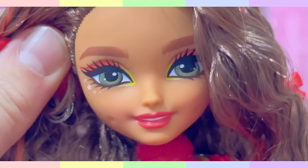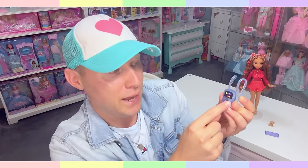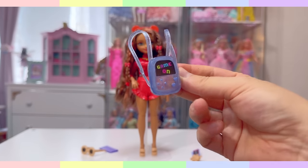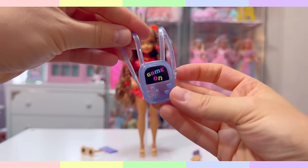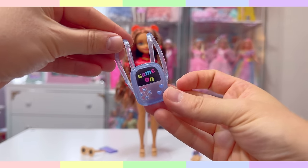So let's take a look at her accessories. She has this Game On backpack with the pads that you would see on a joystick, which I think is really clever, and it says Game On. It's all plastic and it cannot open, so it's not really a functioning bag or anything.